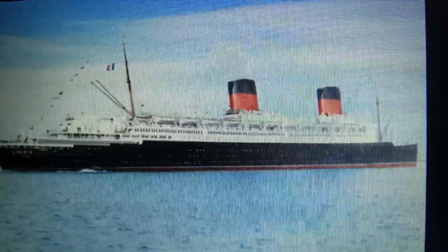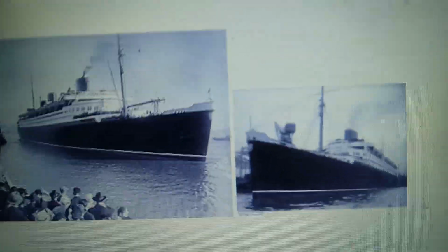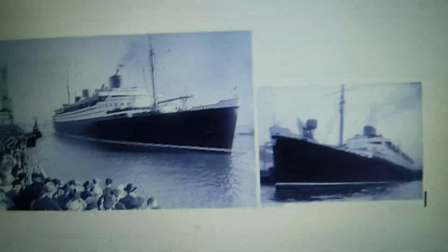In 1962, she was laid up, and sadly, scrapping commenced. And by 1963, the SS Europa, and now the SS Liberty, was scrapped. The final ship of the Bremen Class of ocean liners was gone. One ship was destroyed by a member of her own crew. The other nearly sank twice and was scrapped in the 1960s after becoming a French ocean liner.